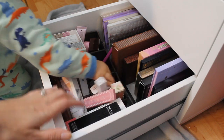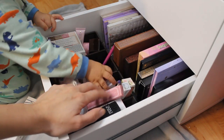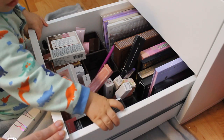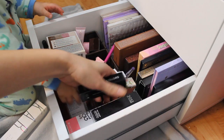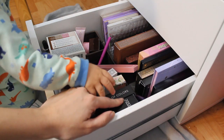It was requested for a closer look in here because in my Shop My Stash series, I always pull 2 to 3 products from this drawer, and I like asking for requests on what I should pull out next. And so you guys wanted to see, I thought these were the same product, 2 Dose of Colors things. And you guys wanted to see what else was in here.